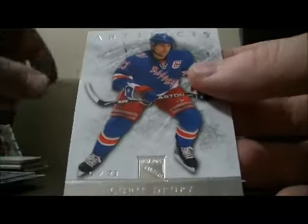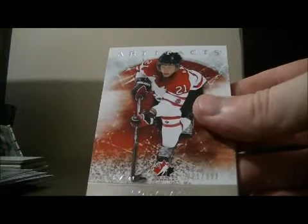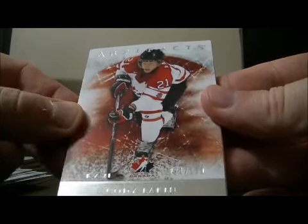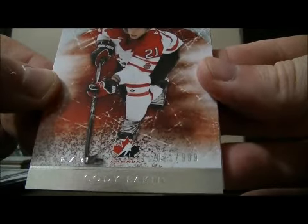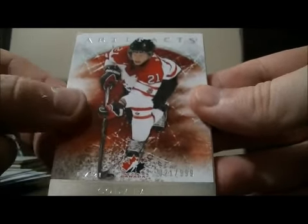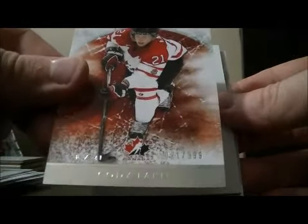Decoy and base. Pack 7. Base. And we have a Team Canada card. This is of Cody Eakin, 21/999. This card goes to Dallas. He was traded to Dallas. Team Canada. Cody Eakin goes to the Stars. Decoy and base.